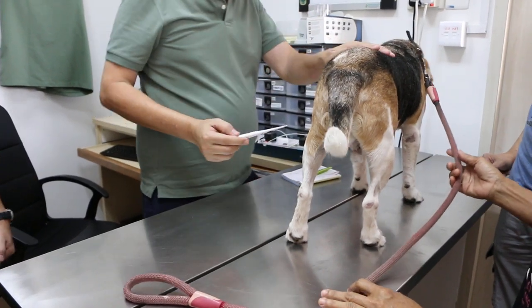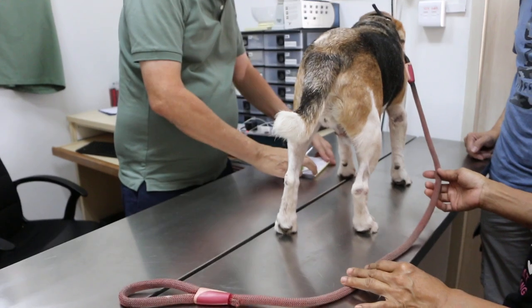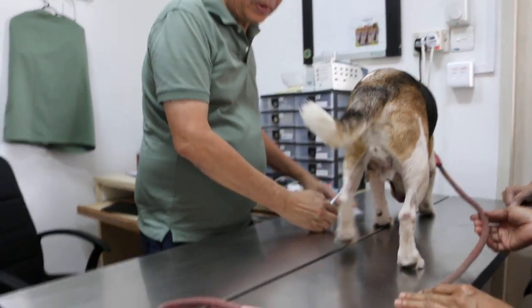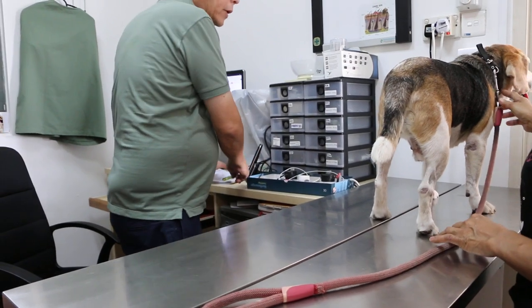12th of August 2018, Sunday. Okay, this is a bigger male neutered dog, 10 years old. And I can smell a very strong bad breath.